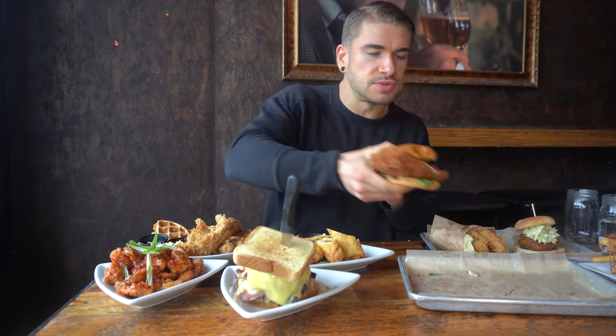Now we got the cookie monster. So we have some cookies in here. This is vanilla, and a house-made vegan chocolate chip cookie. It's good. Try the cookie monster. Mm. Oh man. Cookie chunks. And like I said, you're getting that lovely flavor of kind of coconutty. That was delicious. I'm super impressed. That's all I can say.